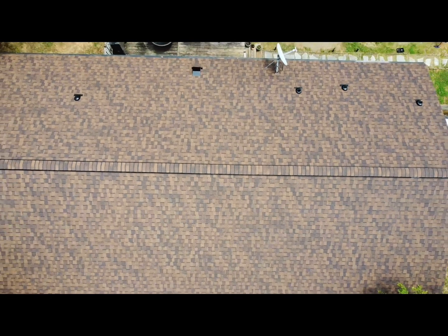This roof had a satellite dish that was still in use, so we took care to remove and reinstall it in the same location.